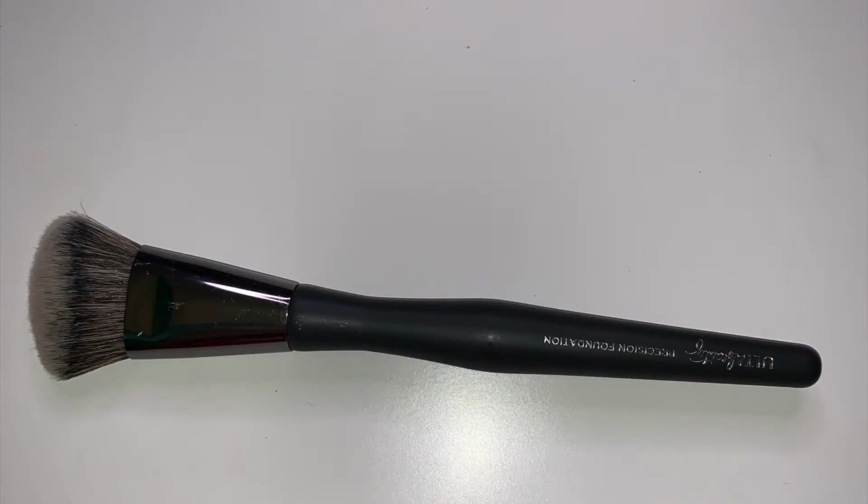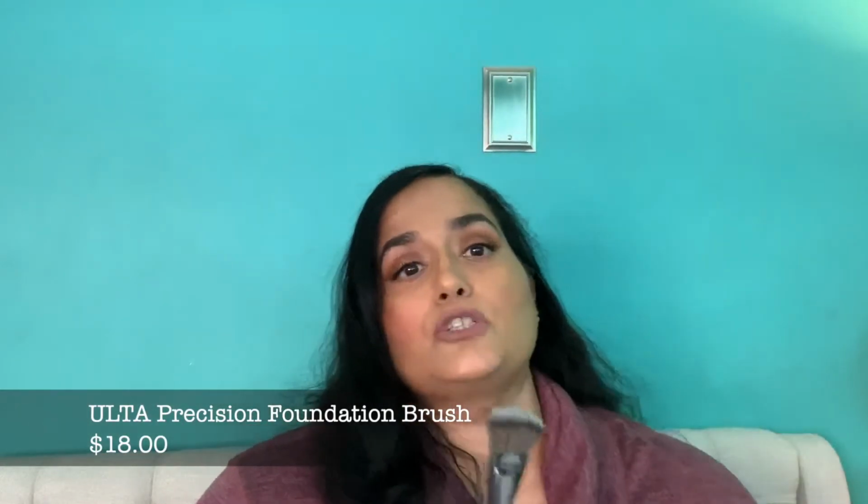And the last brush I have for you that I want to mention is also from Ulta Beauty. And this is the Precision Foundation Brush. So this brush literally paints on your foundation. Like you just go 1, 2, 3, boom, and you're done. And you'll go back because you're used to buffing and tapping and this and that, and you'll be amazed.